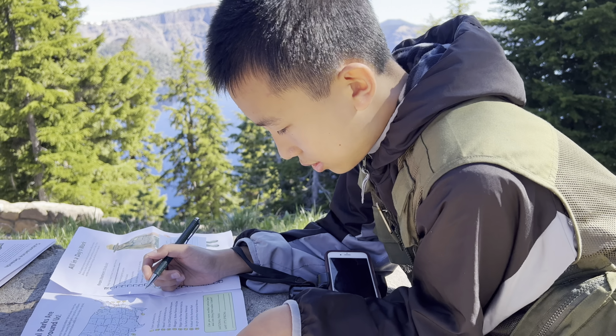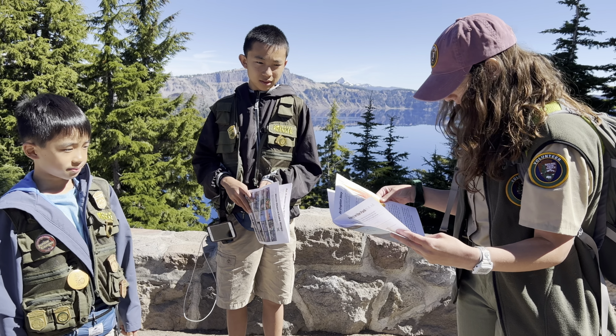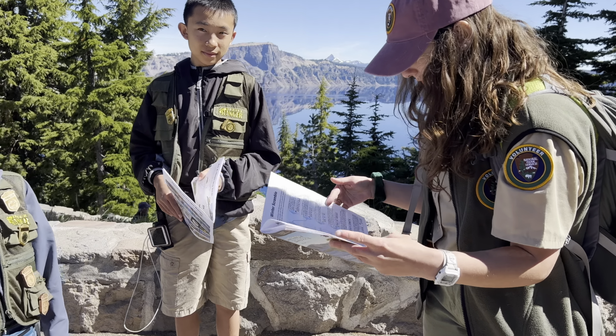Out of the water, like right here. There's a little parking. With a Crater Lake Junior Ranger badge. Thank you. Congratulations, guys. It has Wizard Island. It does? Oh, yeah, it does. Nice. It has Wizard Island.